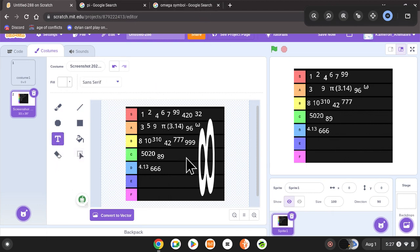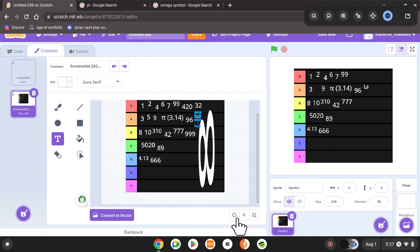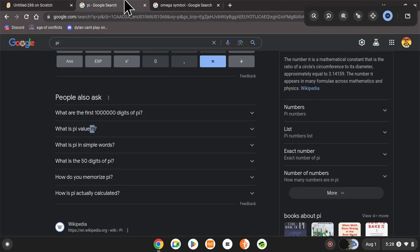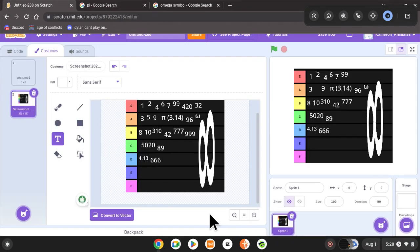And now we also gotta talk about number zero. So zero is nothing, so that means zero kind of doesn't exist. So that means zero will also be going into my next tier list, because I really can't think of anything else right now. And now we have three more numbers to rank, which I honestly can't even think of any more numbers.